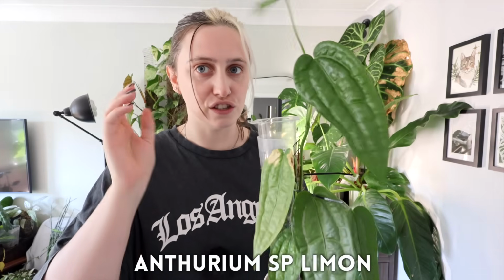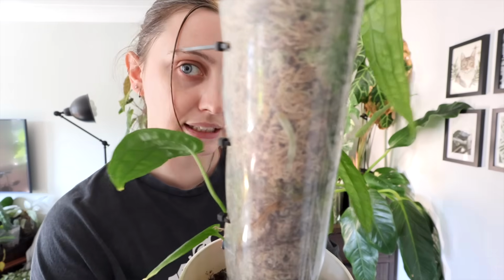Here because it's so very different to the other anthuriums. This one is more of a climbing anthurium. You can see I've got it on a pole here. It's got hella roots in there. It's really, really lovely. And the leaves are sort of like a lighter, more bluey green, which I quite like.